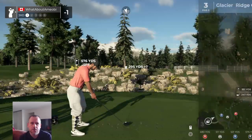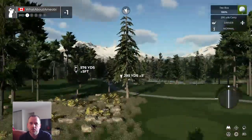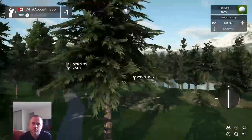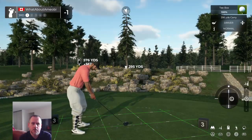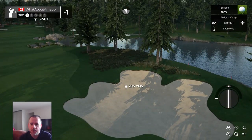And then what are we doing here? I'm gonna try and sling one, I guess. Again, we got the bunker cutting in.